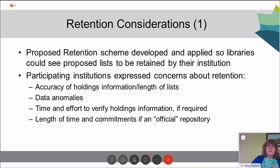And in the end, we set out a scenario for serials and one for non-serials. For the serials, based on what we were seeing in the data, we decided to retain all if they weren't at LAC. And for non-serials, we decided on 3 if they were held at LAC and 5 if not. The retention scenario was applied, and we discovered that under this model, participants would have been asked to retain over 1 million titles: 992,600 monographs and about 94,500 serials.